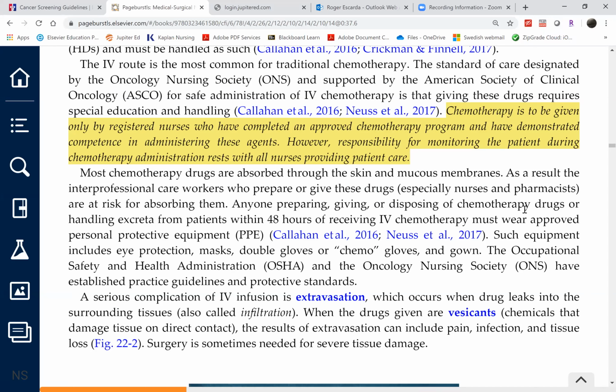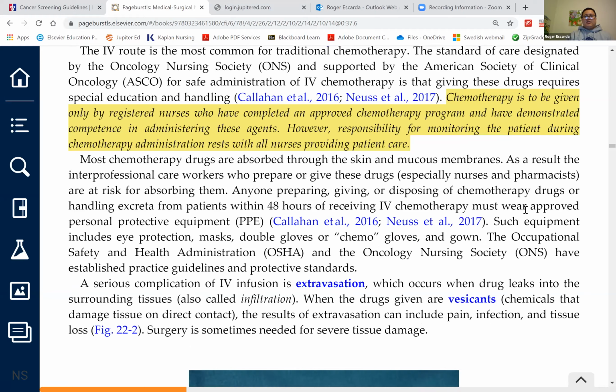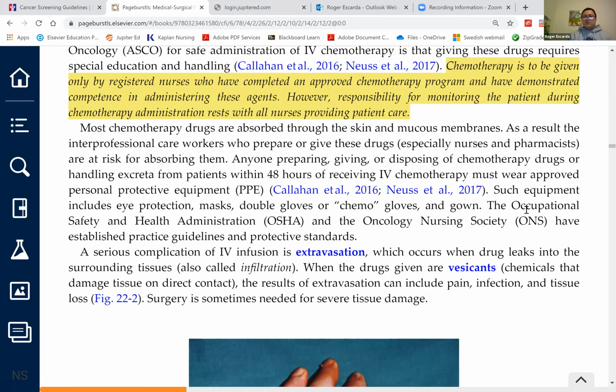Yes. Okay. Therefore, it's about caring for the patient. It's not about the drug administration itself. Meaning you're not expected to know how to administer it, or what is specific to that drug, none of that.